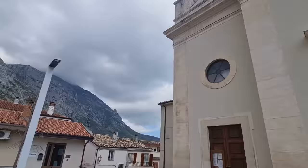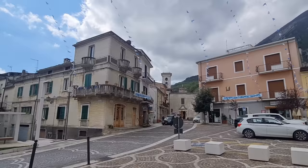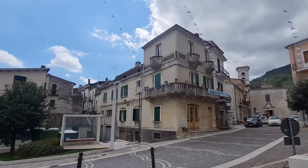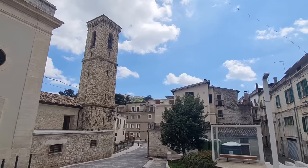So the property we're going to see here is, you guessed it, a stunning property, really is. Somebody that is looking to get a real historical piece of Italy that they can turn into something incredible. Just get ready for this one. Before we go to the property, there's just a couple of other highlights of Fara San Martino that I want to show you, and then we'll get into the video.